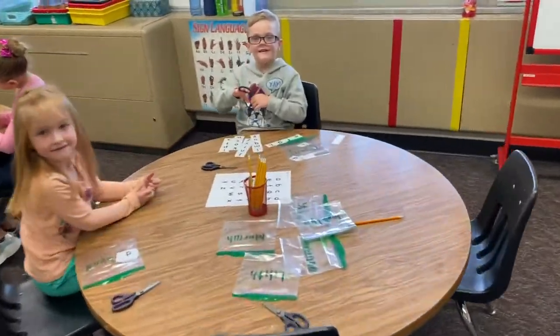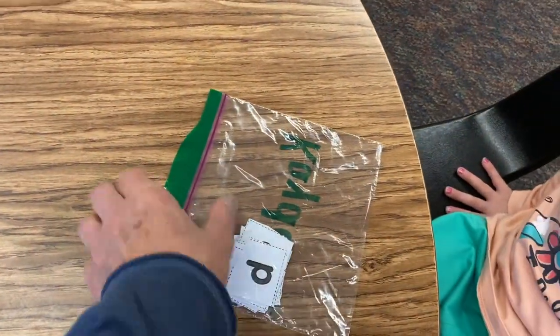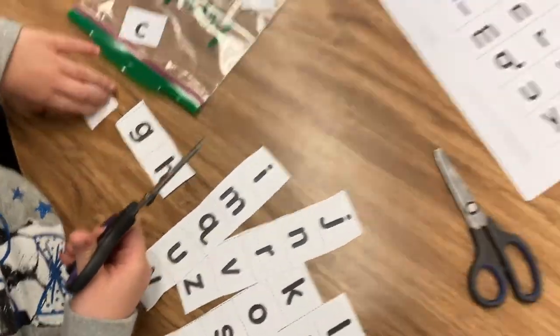Bridges does bring in that number practice of 6 through 10 kind of later than I would, but it's okay. We've been using them in other instances. Very nice. Since you're all done cutting these out, you could find a spot maybe on the floor and put them in order, okay? Nice job. I like how you're staying on the line.